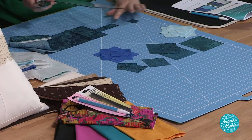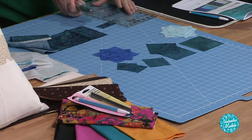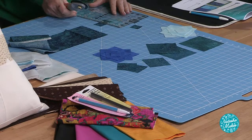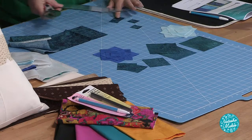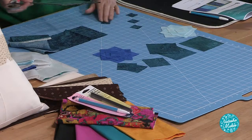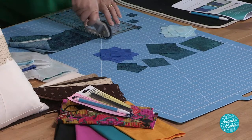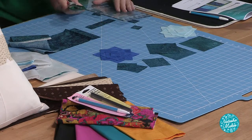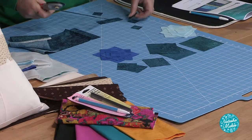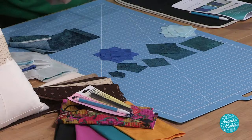Now, everything being equal, you should get all 4 squares out of the one strip, but you've got plenty if you don't, so don't panic. If I haven't cut it quite straight, then you may not get it. Yeah, that's just a little bit short, so I'm going to cut another one. It's less than 1/8, but sometimes you just want it to be right, don't you? So there we go. 4 1¼ inch squares. How tiny are they?